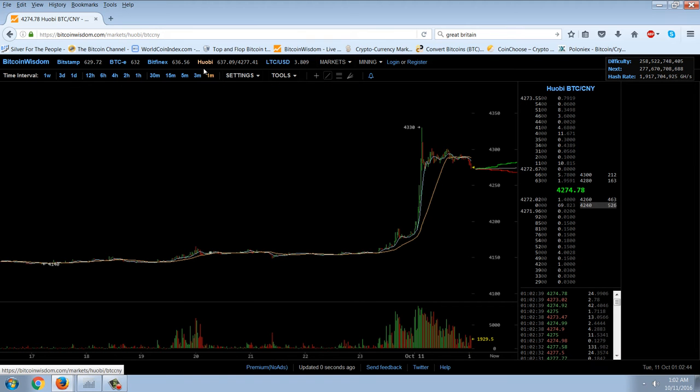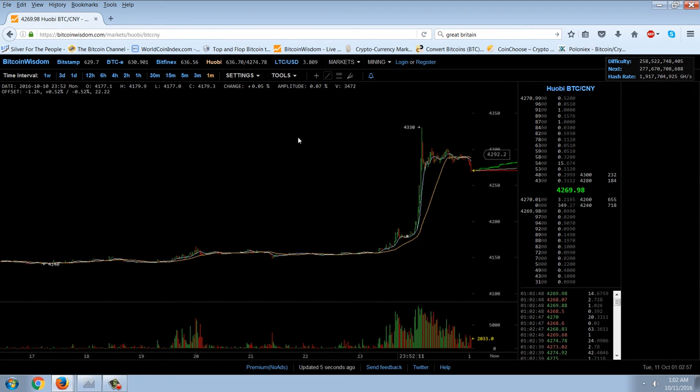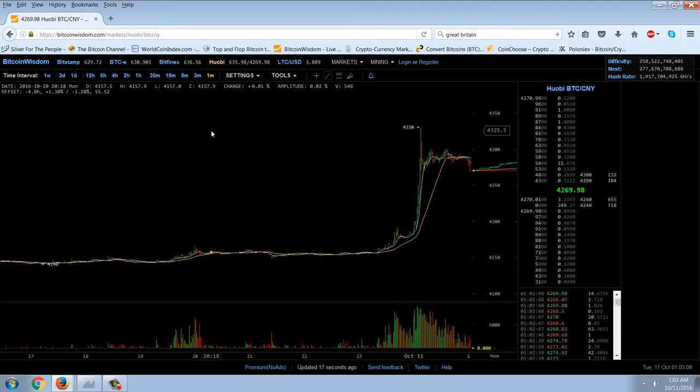Basically, Huobi is the major exchange, does the most volume of the Chinese exchanges. And there are other Chinese exchanges, but that's going to be the major one. You can see we're selling off now. Bitfinex is the major futures market for Bitcoin because you can trade on margin. But again, Bitfinex recently made their users take a haircut, and so that questions the validity of that exchange. BTCe is a Russian exchange, and then Bitstamp is mainly an exchange where you can deposit dollars and get Bitcoin.